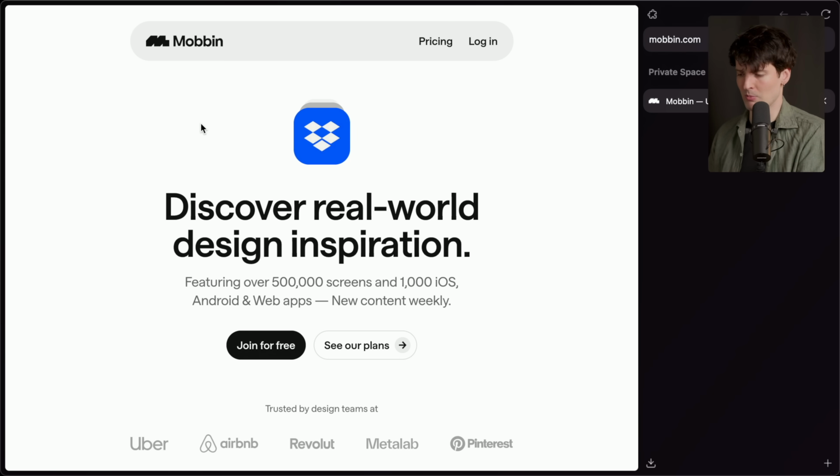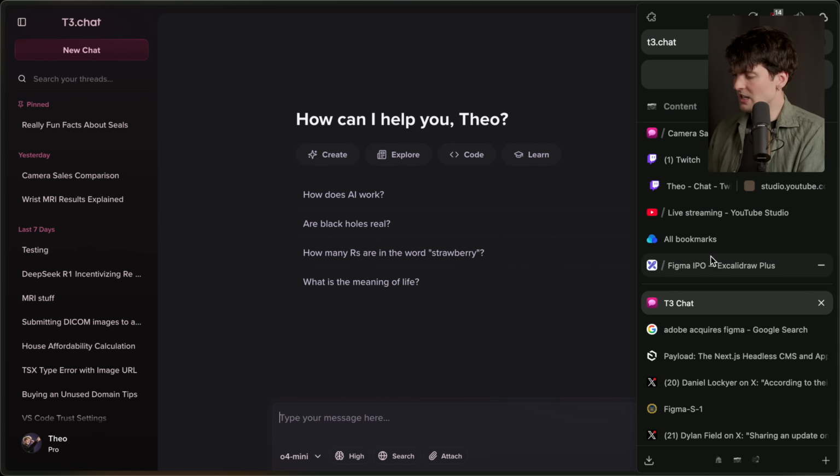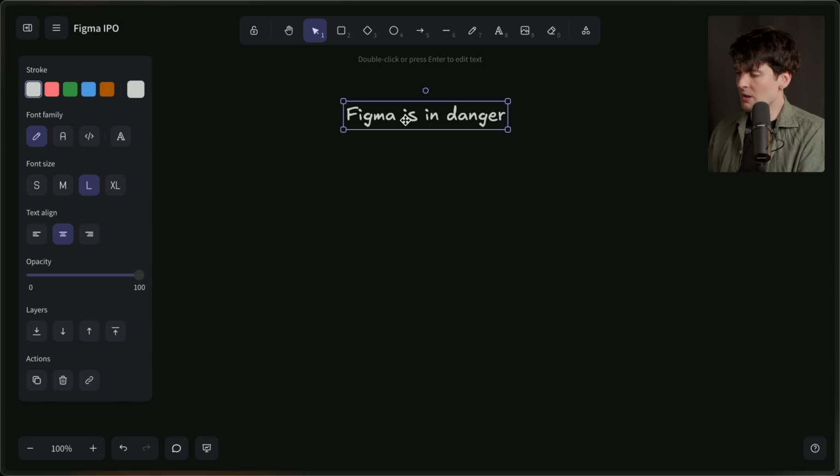No, but you'll make something that's more than good enough for most cases, most of the time. I actually really like Mobbin. I've been using it a ton more than I expected. Yeah, the point being, the need for Figma at these companies is going down.